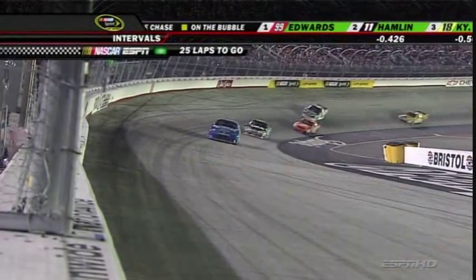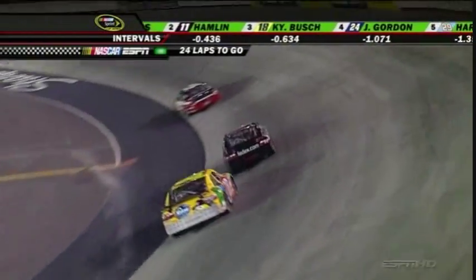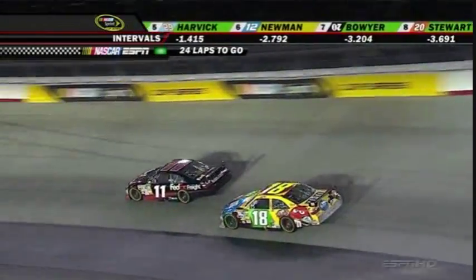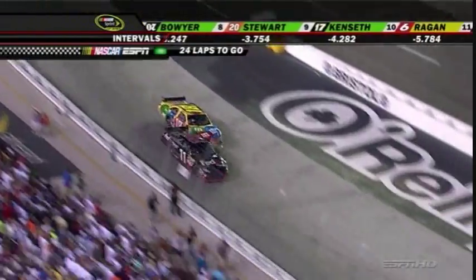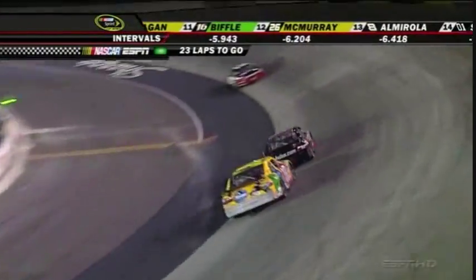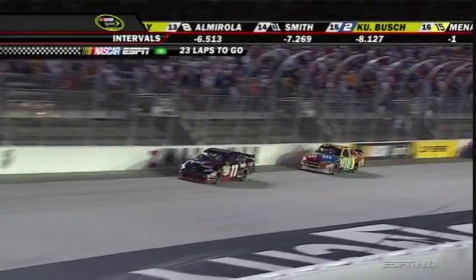You can see Kyle Busch on the back bumper of Denny Hamlin as they get down into the corner. Denny's running just low enough to keep Kyle back there. He can't get that nose of his car, the right front fender, down on the inside of him. That's what he's looking to do, is make that run. Now he gets there. Denny slid up a little bit. These guys are teammates, but they're not acting like teammates right now. They both want this spot. And Carl Edwards is loving it.